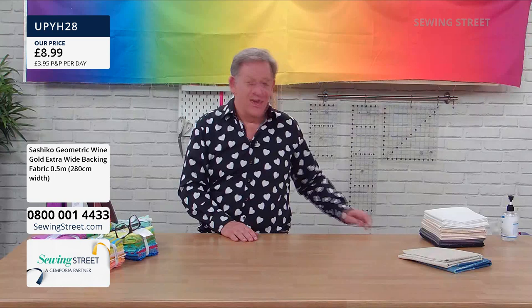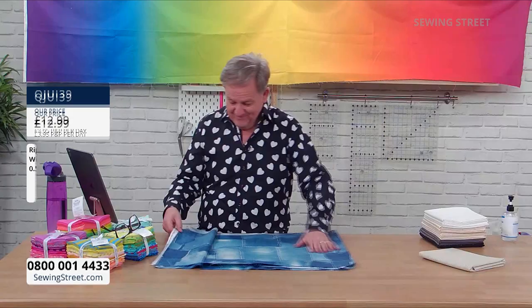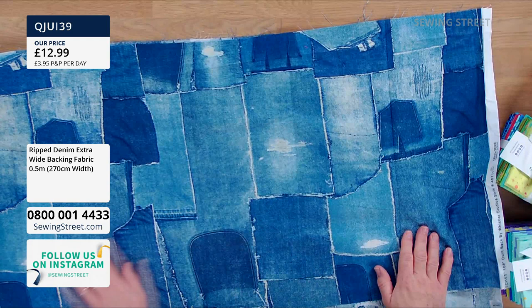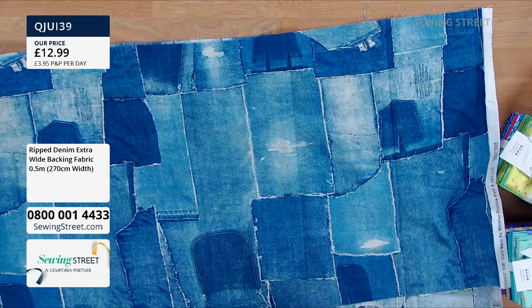Righty-ho. Next. Now, if you're watching Great British Sewing Bee this week and they were sticking bits of denim together to make a fabric, weren't they? Well, look at this, you don't need to on this one. Again, it's 108 inches wide. Bag making. Make a pair of jeans out of it. Be beautiful on the back of a quilt, wouldn't it? So what have we called this one then? Ripped denim. Extra, it's not denim, it's 100% cotton, quilting weight.